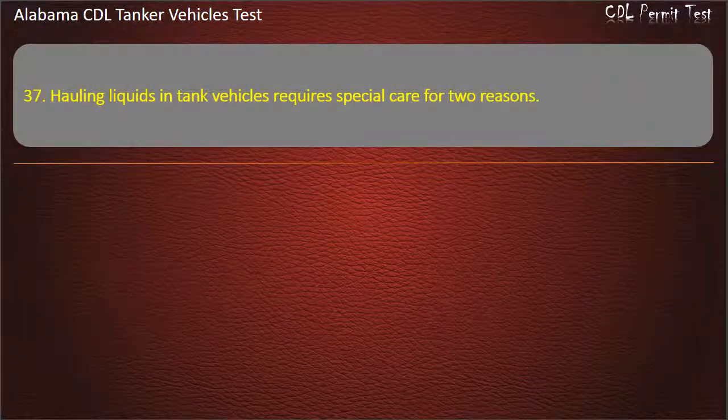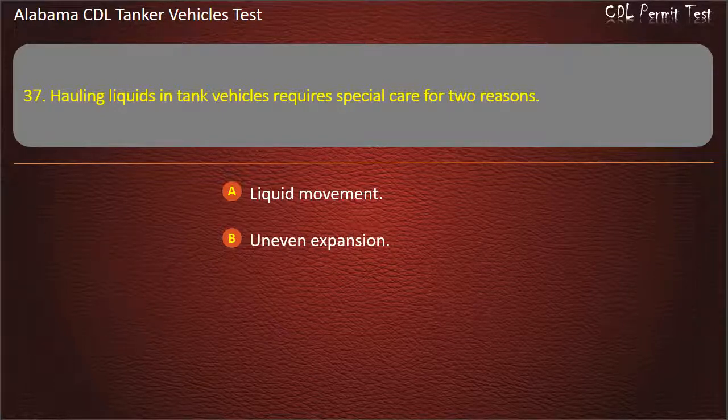Question 37. Hauling liquids in tank vehicles requires special care for two reasons. Liquid movement. Uneven expansion. Extreme weight. Answer. Liquid movement.